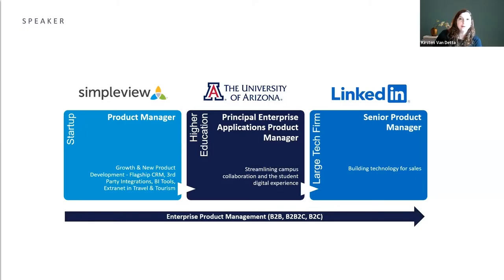I've been in product for about 7 years now. I started at a company called SimpleView, which creates technology for destination management organizations in travel and tourism. And they were a startup, and I did that for a few years before moving into higher education. So I worked with a great team at the University of Arizona to modernize the student experience and really create digital tools on campus. And now I'm at LinkedIn, which is a larger firm, and working specifically with building technology for sales as a senior product manager.